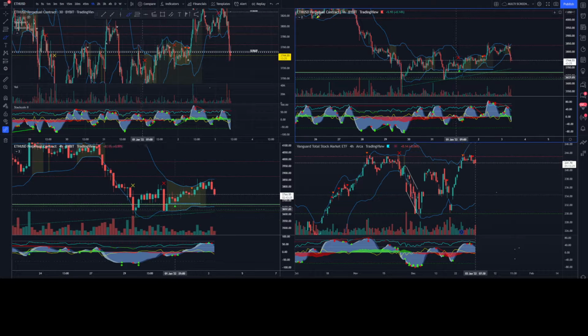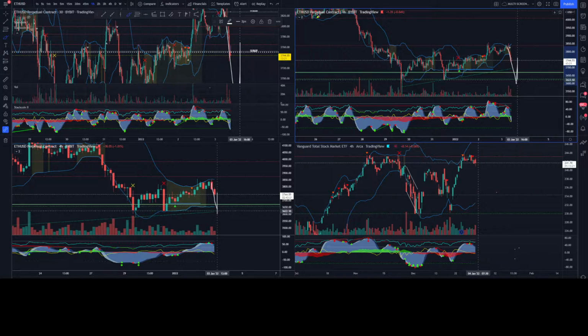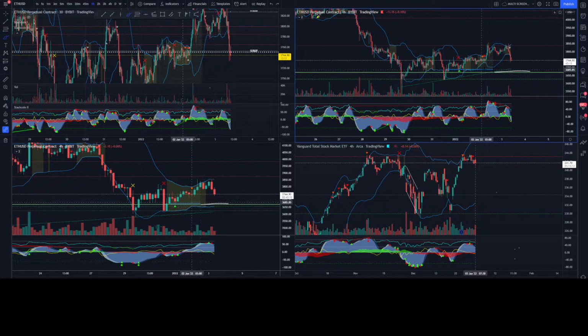I think what's happening is it's trying to fill the CME gap here, go for another spike down. I'm going to long pretty substantially right here. There's a confluence of a bunch of supports, the fib level, the CME gap.